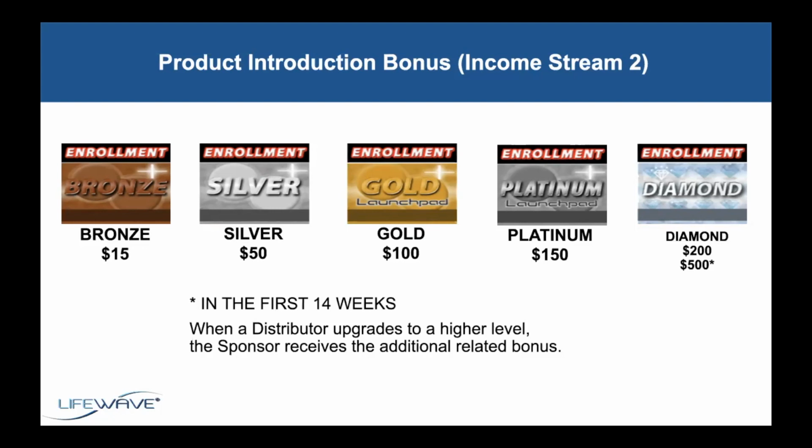But the gold is $100 because they're paying $500. The silver is $50 fast start commission, paid next week. We get paid every week, by the way. And the bronze is $15 because they're paying $125. So these are all the different fast start bonuses that you get paid.